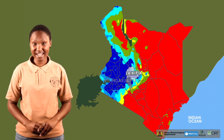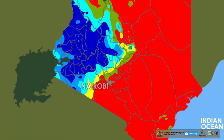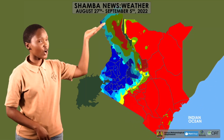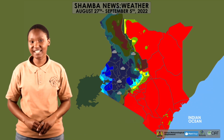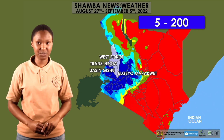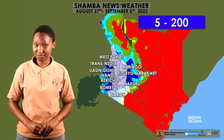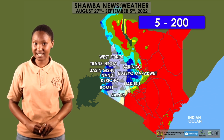Laikipia, Nyandarua, and Nyeri will have high amounts of rainfall of up to 200 millimeters. Nairobi and Kiambu will receive little rains of 15 millimeters. North, Central, and South Rift Valley will get varied amounts of rains ranging from 5 to 200 millimeters. West Pokot, Trans Nzoia, Marakwet, Uasin Gishu, Nandi, Baringo, Kericho, Nakuru, Bomet, and some parts of Narok will receive high amounts of rainfall of up to 200 millimeters.